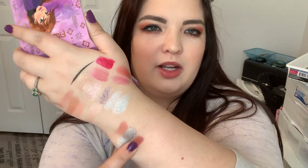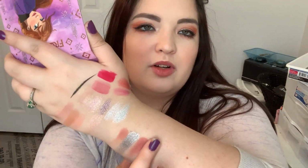I love silver eyeshadow. So these are great, super good for traveling. Just throw it in your bag, easy. Love it. And the Anna one, I love just as much. I like this shade called Warm Hugs a lot, which is a muted berry color with some glitter. And I really like this shade called Adventure, which of course is a metallic eggplant purple. Shocker. I love purple eyeshadows, but I think these are great.